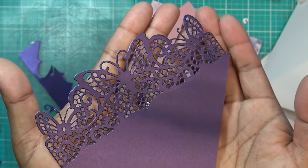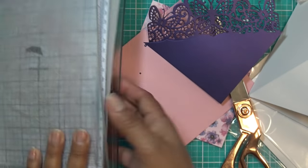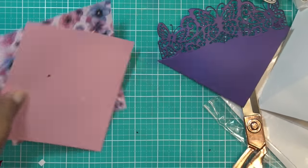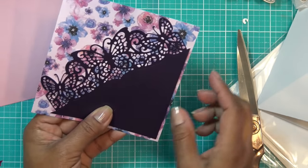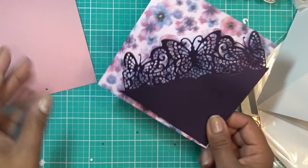Look how pretty. That's kind of why I was going with the lighter pink, because I thought, well, I can kind of, not emboss, but maybe use some ink and stuff like that, but now it's just what it is. Okay, so I did want to mat this. This is going to go behind this, but actually it kind of looks pretty on top. Either way, it doesn't matter.